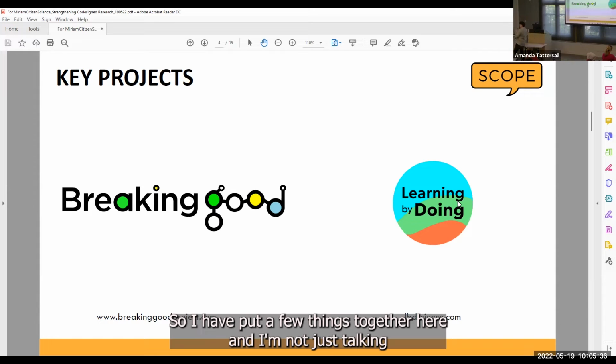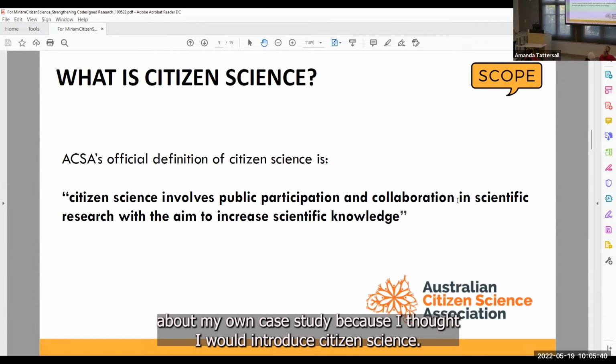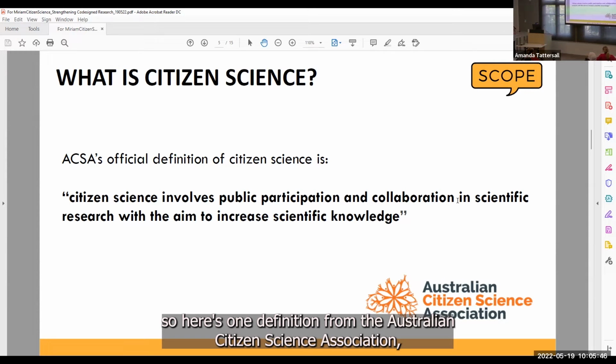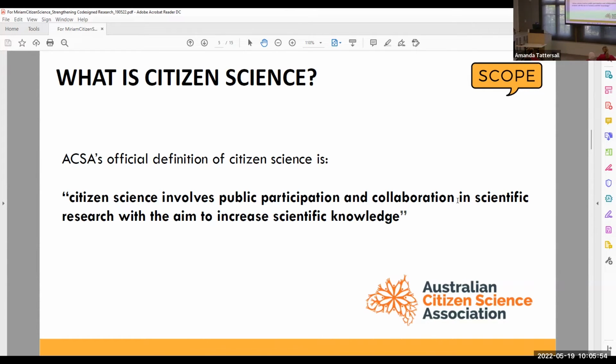So I have put a few things together here, and I'm not just talking about my own case study because I thought I would introduce citizen science to those of you who've not come across it. So here's one definition from the Australian Citizen Science Association, essentially involving the public in collaborative scientific research with the aim of increasing scientific knowledge.